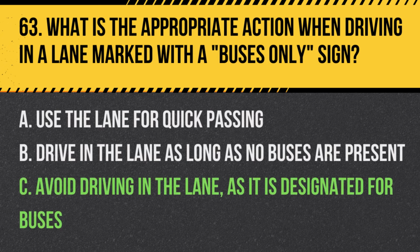Answer: C. Avoid driving in the lane as it is designated for buses. Buses only lanes should be kept clear for bus use.